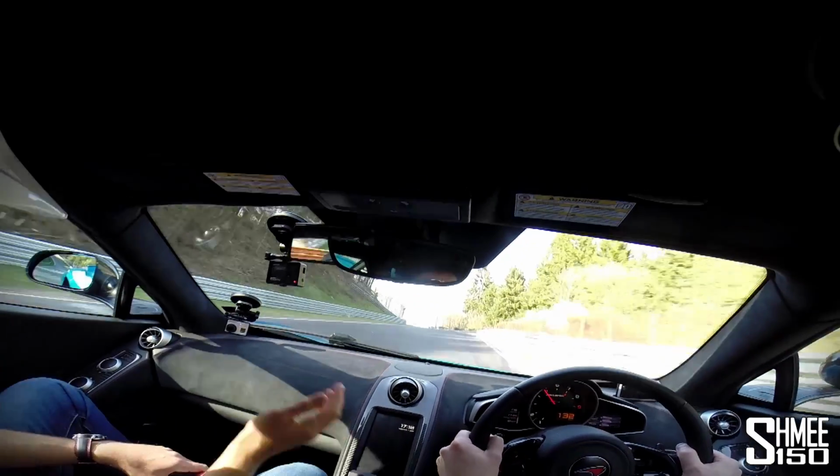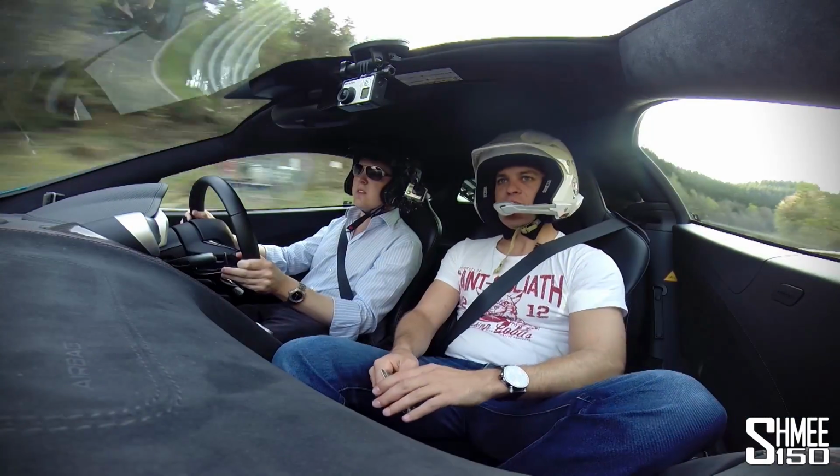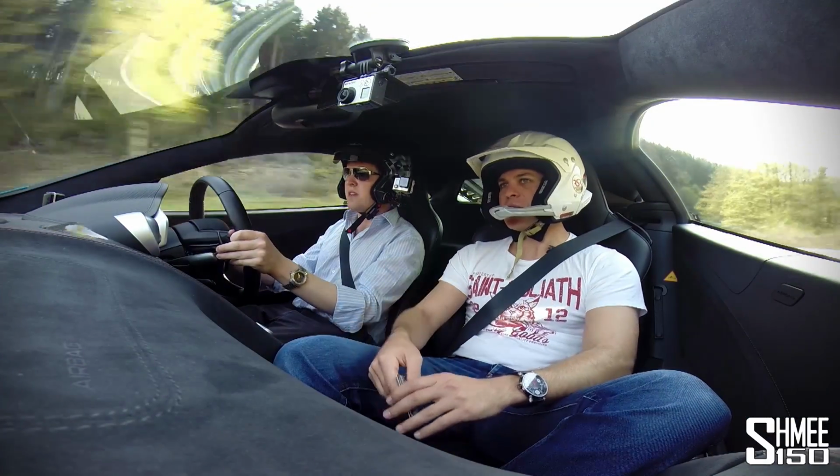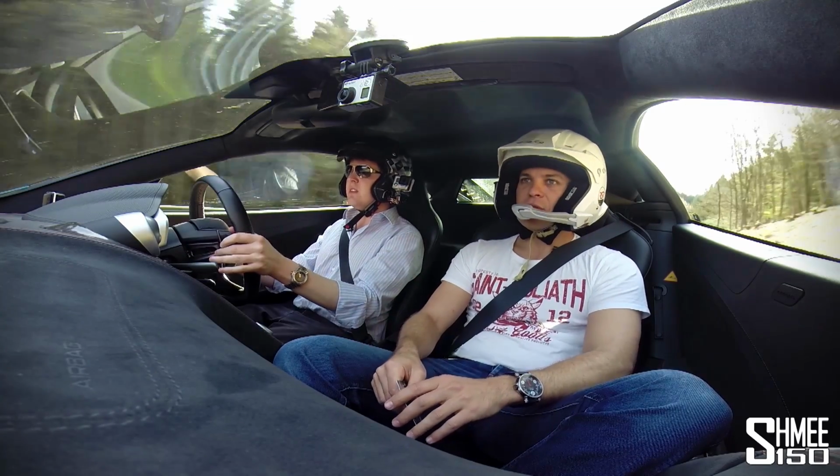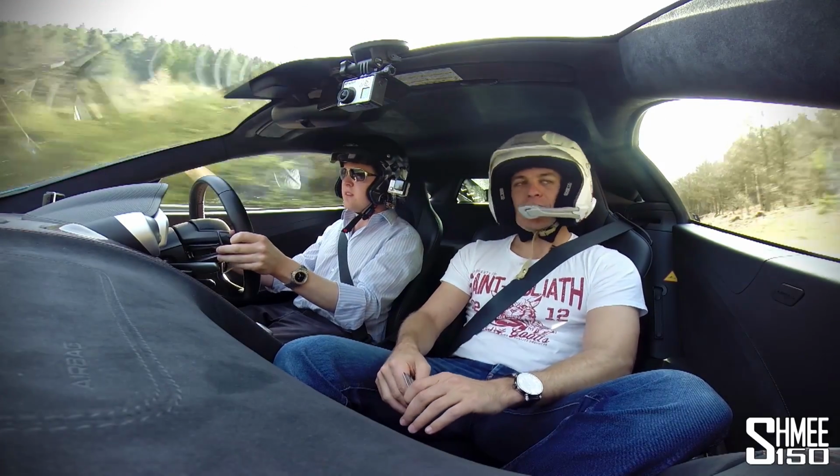Just down one gear, turn. Okay, so he doesn't know the rules. Can you see how he's got his indicator onto the left? So put your indicator onto the left. There we are. Now he's realized. Cool.